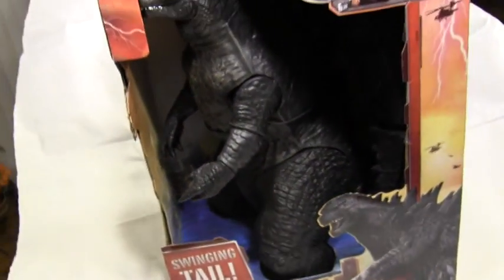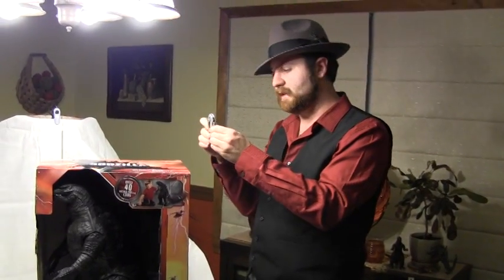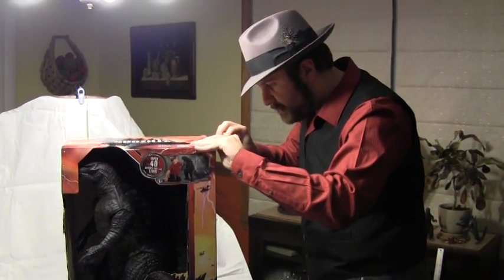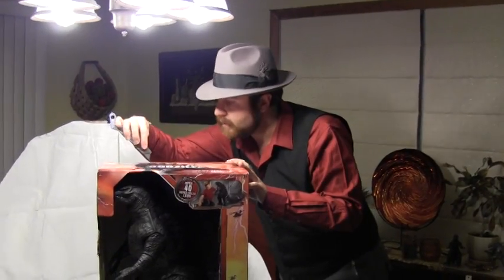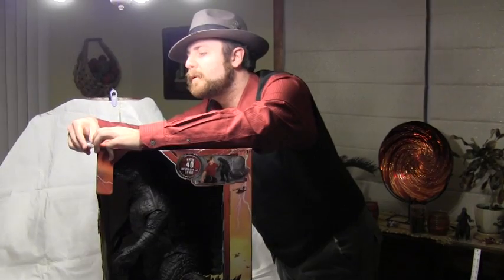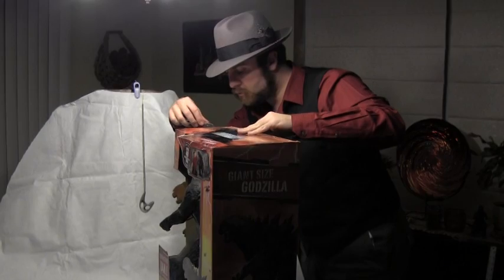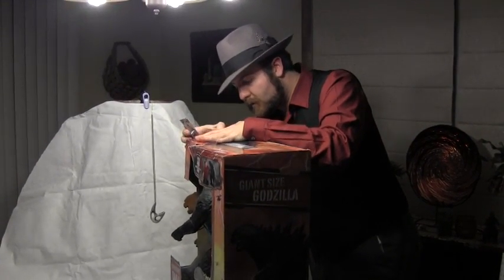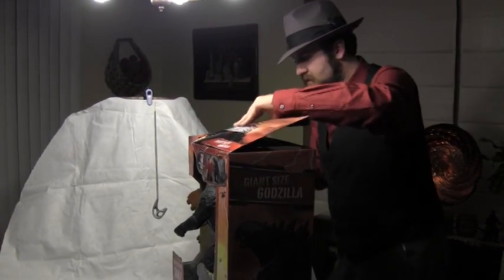But anyway, enough about the packaging. Let's open this sucker. Now, since I'm a collector, I'm going to be careful with the packaging. I'm going to use a knife to undo the tape. It's taped in 4 places at the top. Hang on. This part's being a little... Did I get it? I don't think I... Let's see. Yeah, I got it.